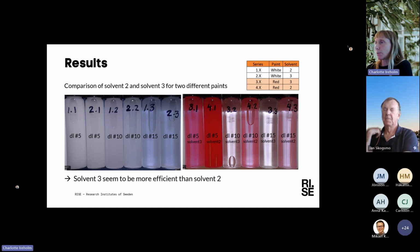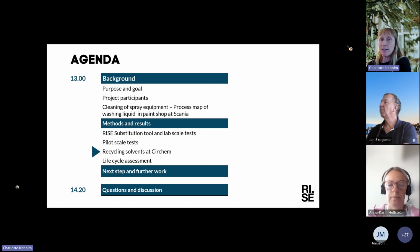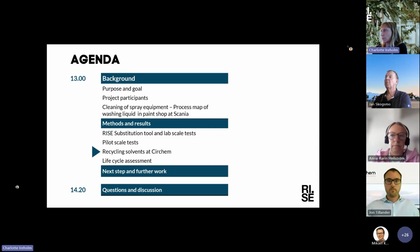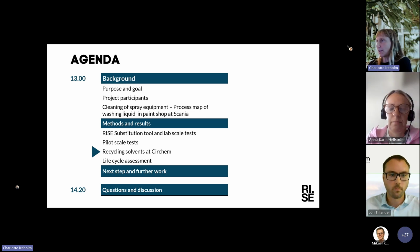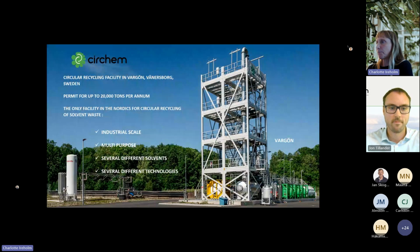Otherwise, we will continue then with Circam, and you will tell us about how to recycle solvents. Now we have been looking at the efficiency of them, but how can we recycle all the liters of thinner that is used?